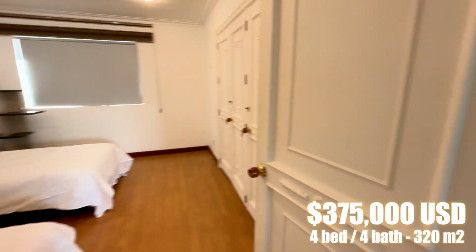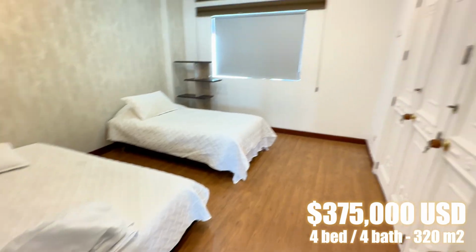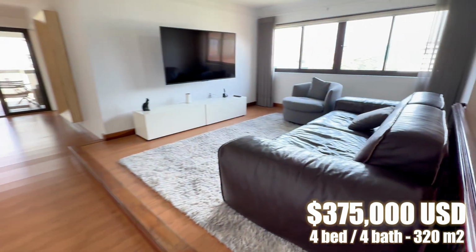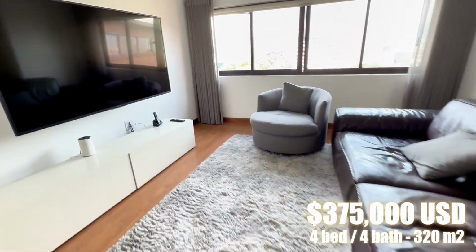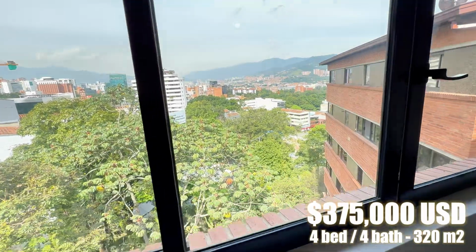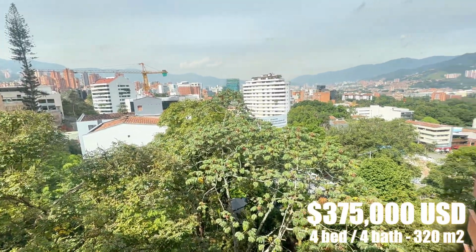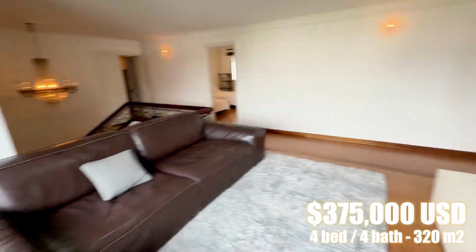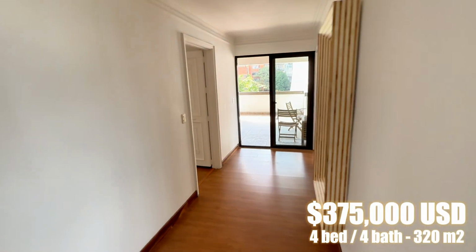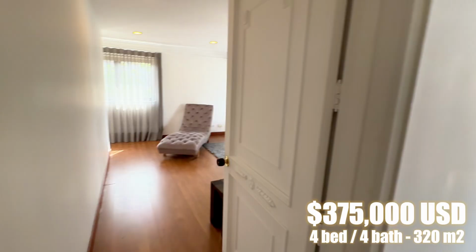Let's go left here. Another bedroom. Closets on this side. Again, a little living area here. And we are in Castropol, the neighborhood of Castropol. It's walking distance to Parque del Poblado, walking distance to Barrio Manila, walking distance to Parrilleras, and also Provenza.